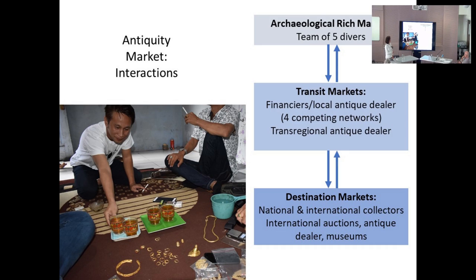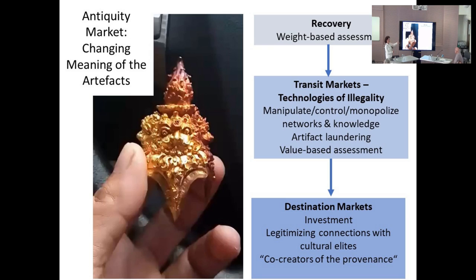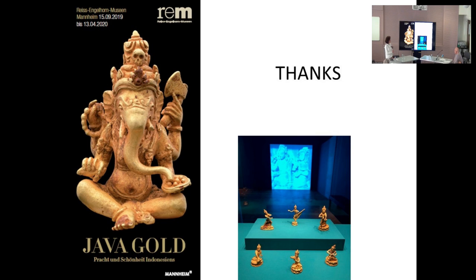So in another way, I was also analyzing the interactions, just to give you some very short insights of what I did about this rich market there, on site. Yeah, my time is going out. And also what they show when they want to sell these items by hand, by mobile phones. So this is actually at the end what I will show you, that there was a lot of critique about this show seen in the Mannheim Museum.